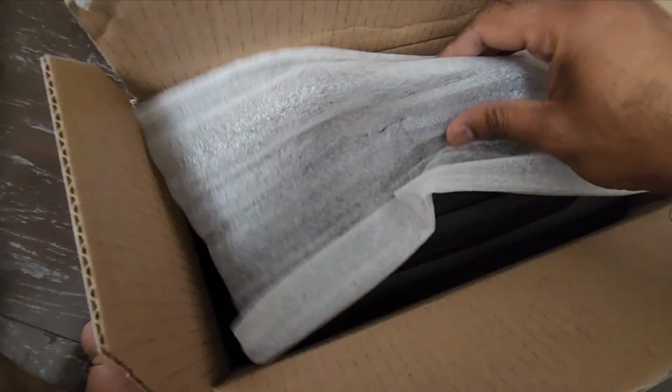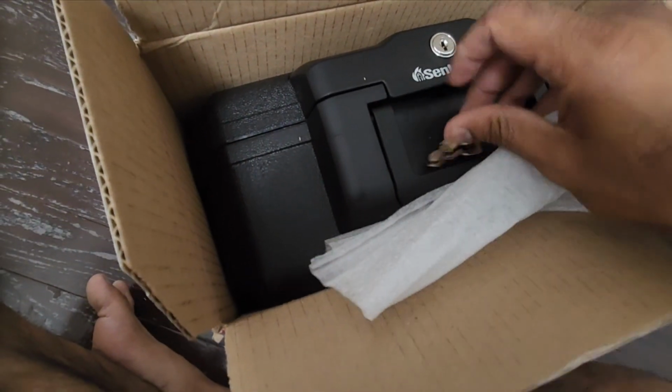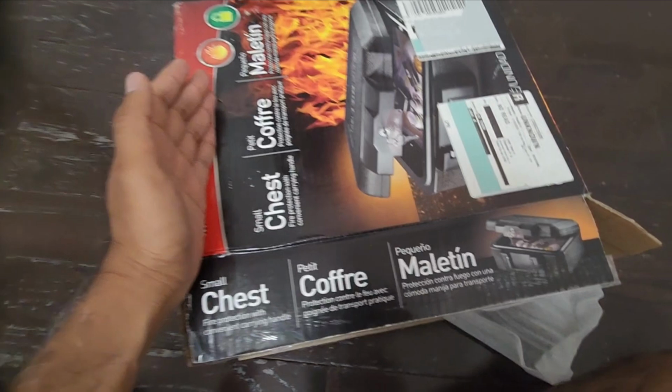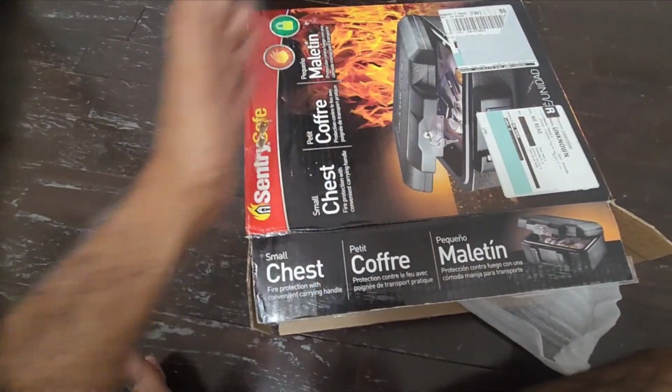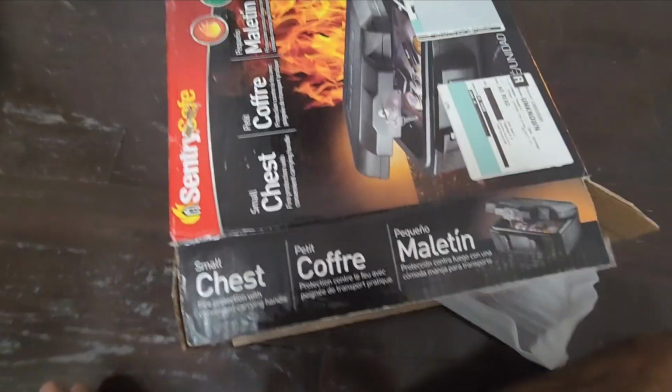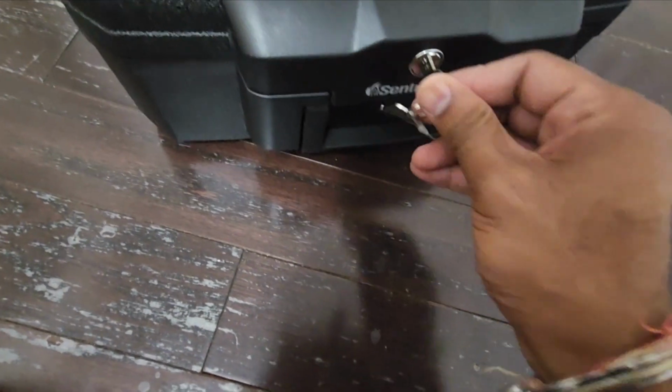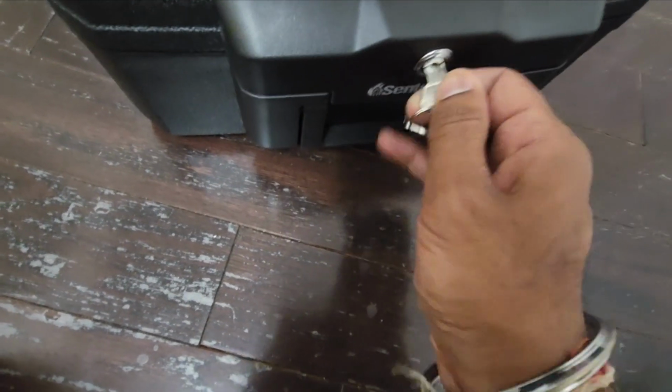So I opened the top. So these are the keys, of course, they provide too, so I should have it. And this is like a briefcase. Of course, this comes in various formats, including a safety deposit box too. Okay, so now I have opened. Of course, there should be multiple keys, and I'm trying to open to see what exactly.